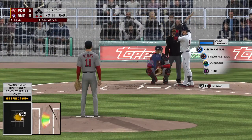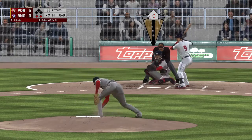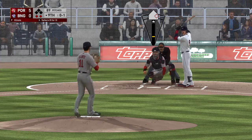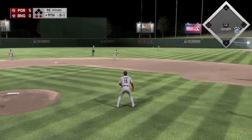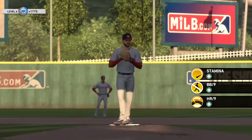Stepping into the box, Mark Sellers. He comes to the plate as the last chance for his side. 2 out here in the 9th. Strike 1 to start the at-bat. Hit back up the middle. On to first, and that is going to conclude the festivities here tonight.